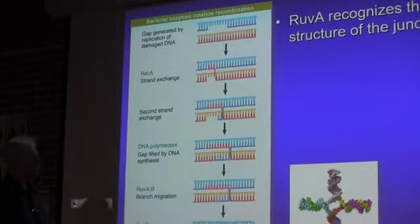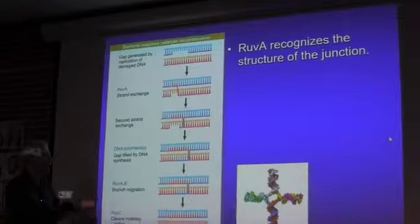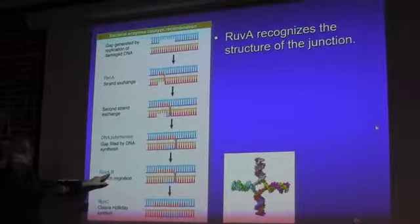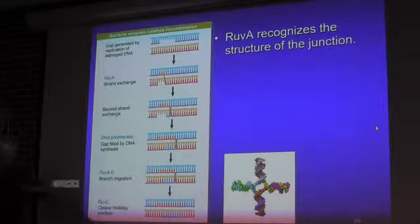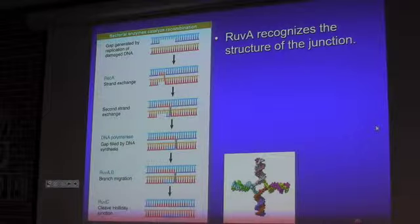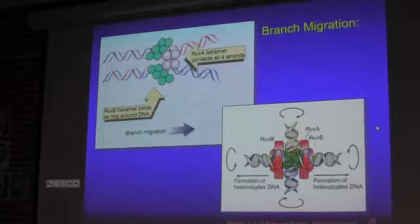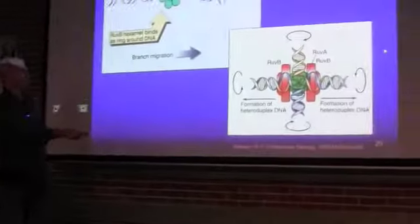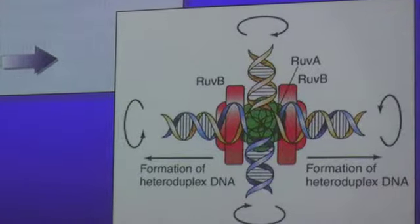And here, of course, is the Holliday structure. And this is formed by laying on the scaffold presented by RuvA. So B is the helicase, the motive force. A is the scaffold that spreads it all out on the table. And C is the endonuclease that cuts it. Here you see some more diagrams of it. RuvB, the motor, the scaffold in the middle is RuvA.